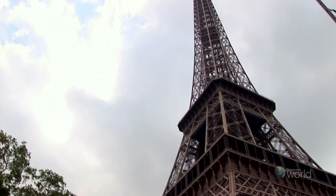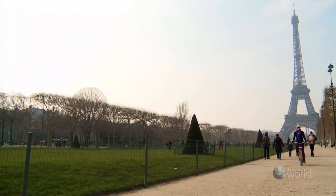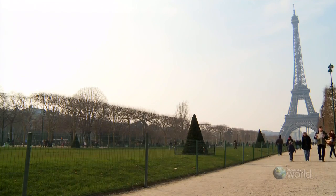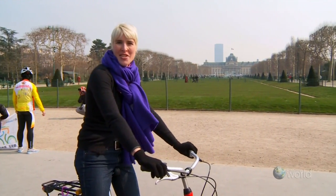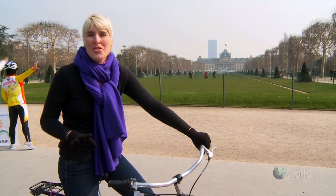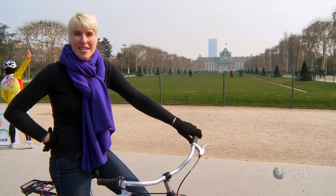Now that I've got my wheels, let's zip back over to the shadow of the Eiffel Tower and the gorgeous historic park that stretches out beyond the dizzying metal monument. This park is the Champ de Mars. I love cycling around the Champ de Mars, especially because this is where the cavalry used to practice. All those soldiers on horseback studying at the École Militaire behind me.